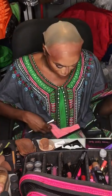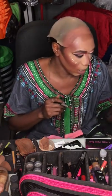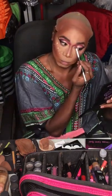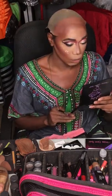Yeah, I have lots of glitter. I can't say it's the only time I'll wear pink. I like pink. I don't mind the color pink. Excuse me.